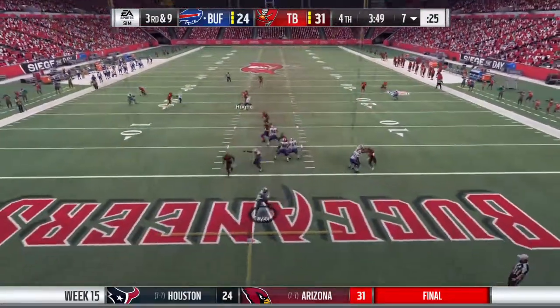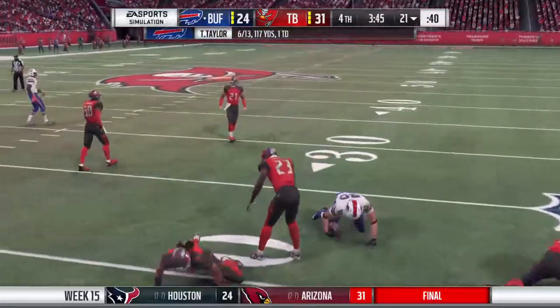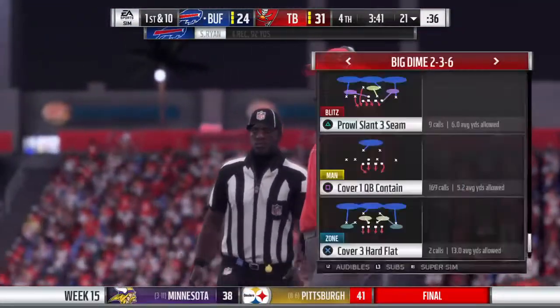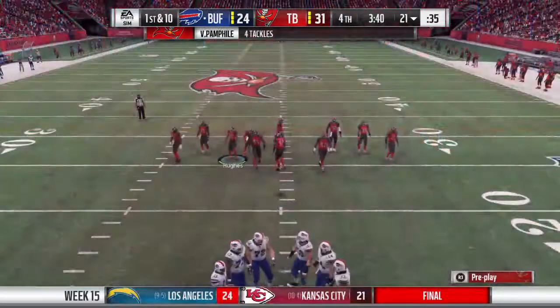Out of the gun, it's Taylor. Oh, he's got a man wide open, complete. And he will have a 1st down at about the 21-yard line. 14 yards, and the Bills will get a new set of downs.